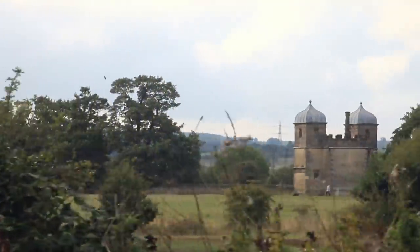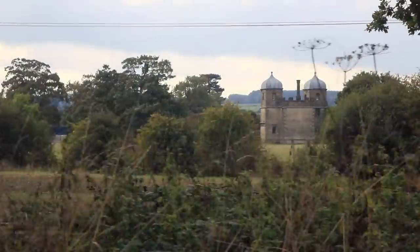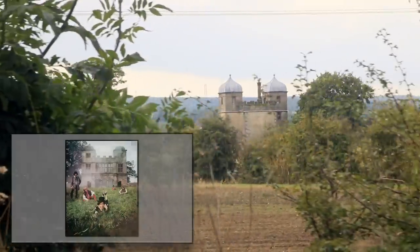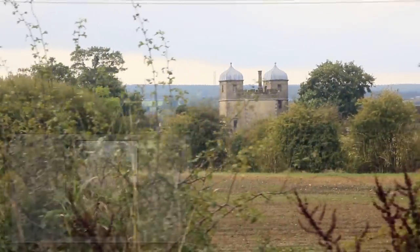Swarkston Pavilion can be seen to the left, dating from the 1630s and was at the time a part of Swarkston Hall. The Rolling Stones did a photo shoot here before its renovation to promote the album Beggar's Banquet.